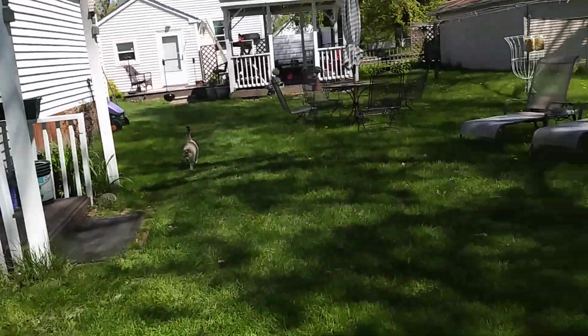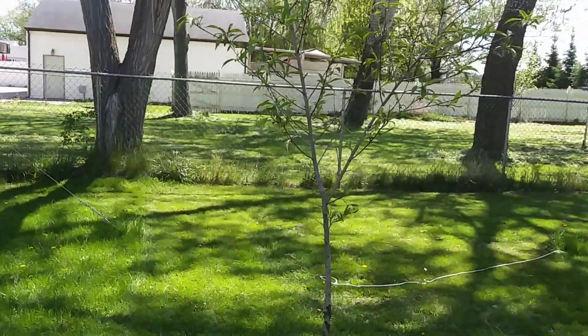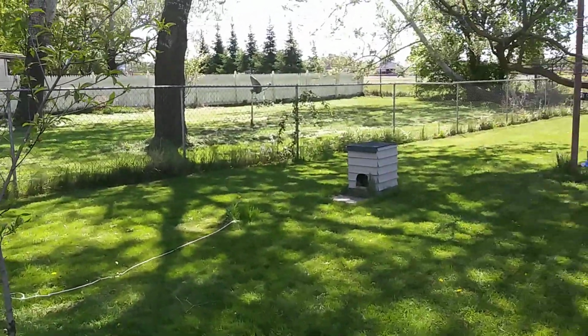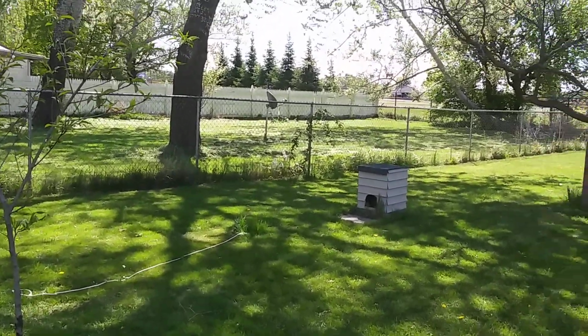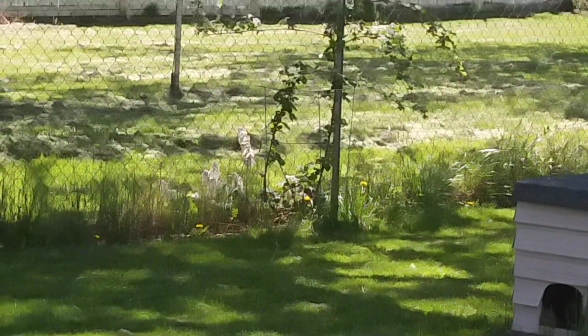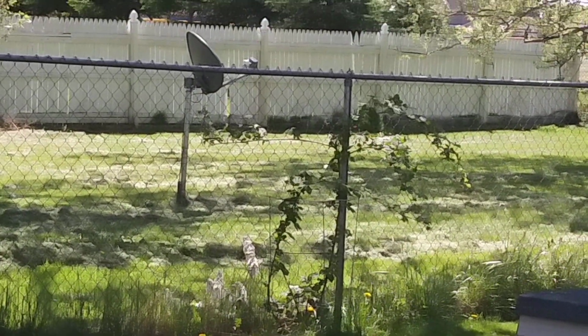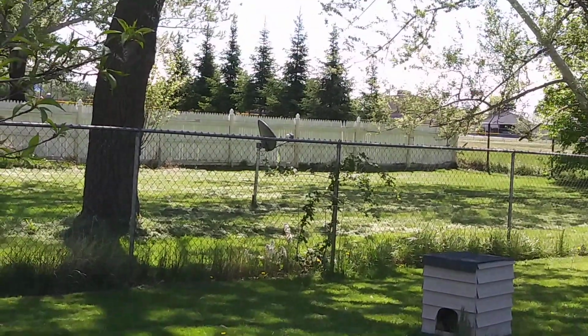There's little Daisy. Coming full circle. Oh, we also have a peach tree right here. Right to the left of that cat house, there along that fence pole, there is a black raspberry bush growing there. It's kind of a little bit branched out, kind of wild, but it's getting bigger every year.